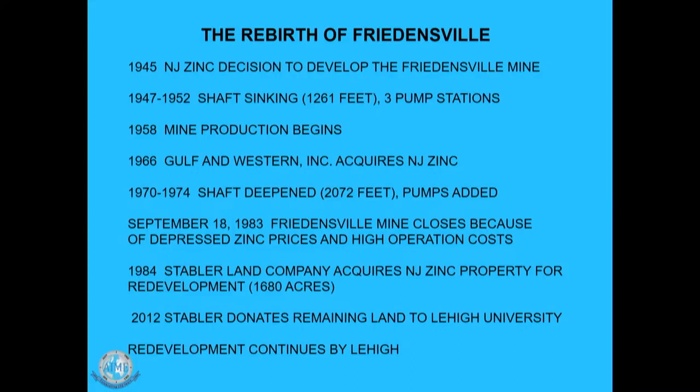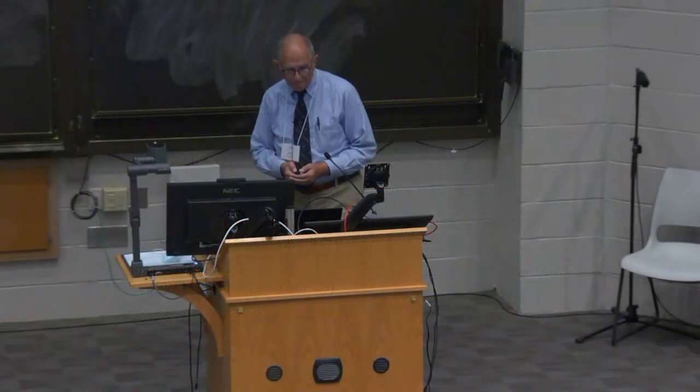But after New Jersey Zinc finally closed the mine, the whole property in Friedensville was bought by a Lehigh graduate, Mr. Stabler, who ran the Stabler Land Company, and he was based in Harrisburg.